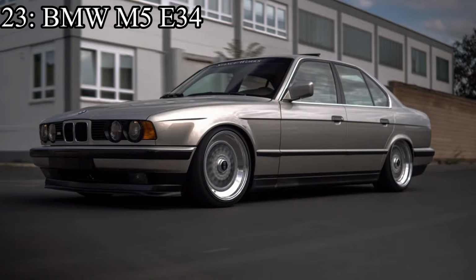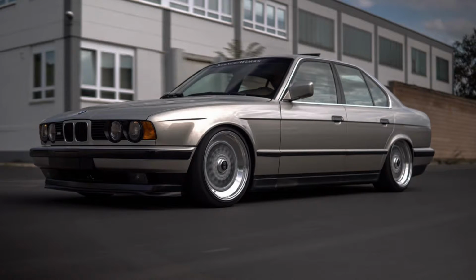23rd is the M5 E34. This is going to be a big debate here. I know that there are a lot of E34 fans out there, but to me, they just look like really, really boring sedans.